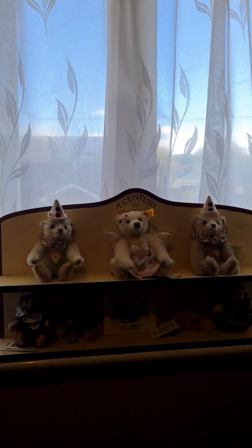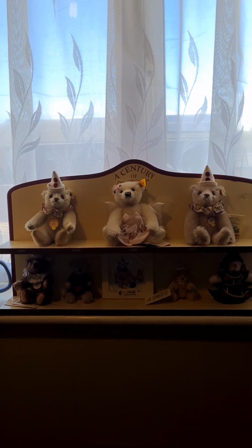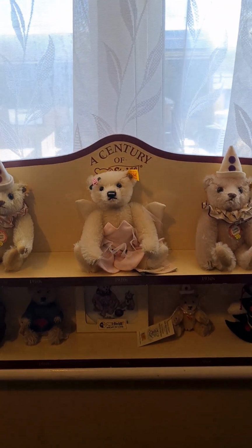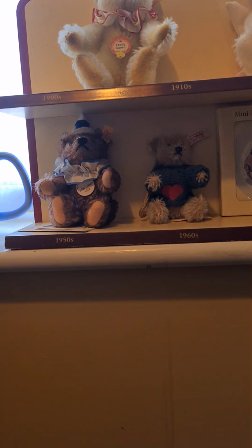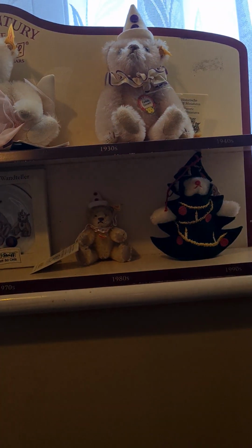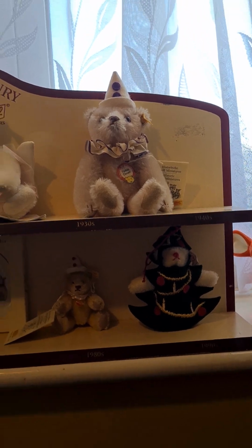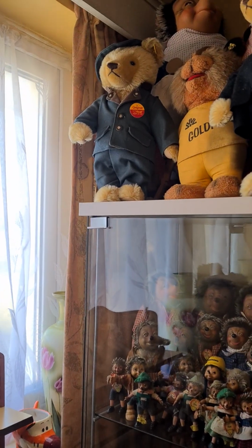Moving down here, if you can see, because the light's not so great because of the window, but these are my clowns. And they're displayed on a lovely display that I got, which says A Century of Steiff. Sorry, but you can't see them very well, but these are all my clowns and my little ones. And that one there, that's a little bear inside a little Christmas tree. And this has just been put into my room just yesterday.